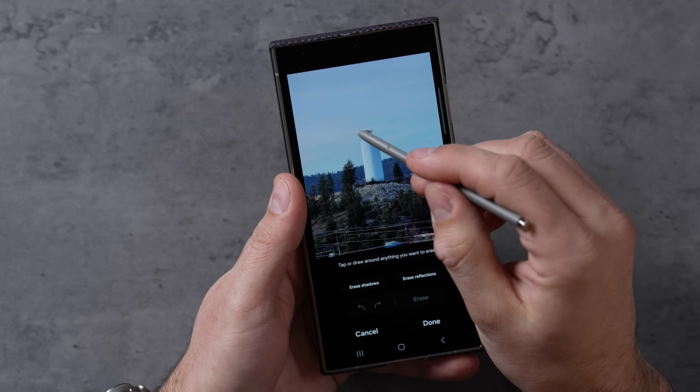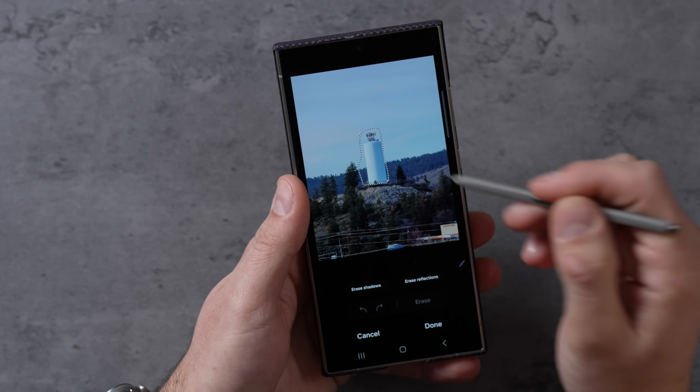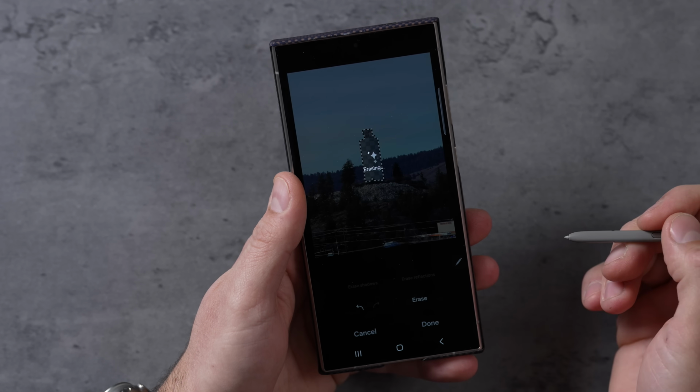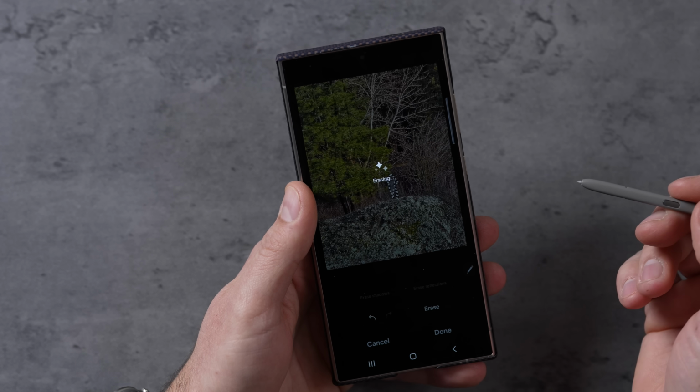But as far as AI, I think the coolest real world thing for me was being able to just delete stuff out of photos. This works super fast, it works well, and it's something that is useful for regular people. Of course, you can circle things to search. I don't know how much I would be using that, but Samsung is making a much better push into AI than what Apple is doing.